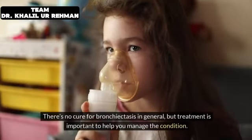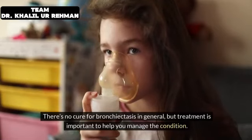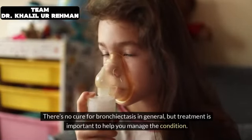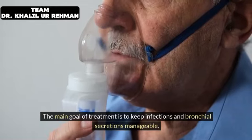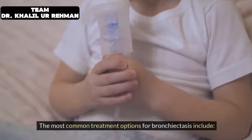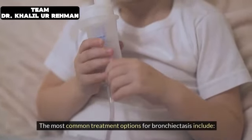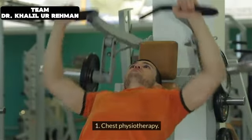What are the treatment options for bronchiectasis? There's no cure for bronchiectasis in general, but treatment is important to help you manage the condition. The main goal of treatment is to keep infections and bronchial secretions manageable. The most common treatment options for bronchiectasis include: 1. Chest physiotherapy.